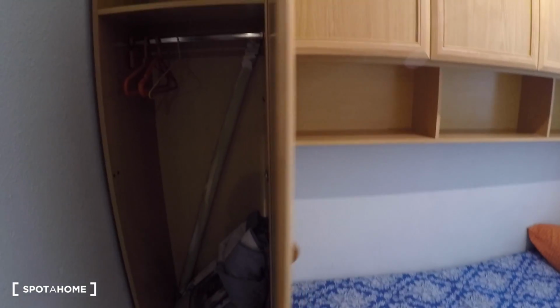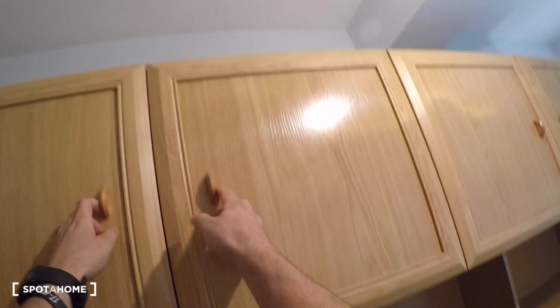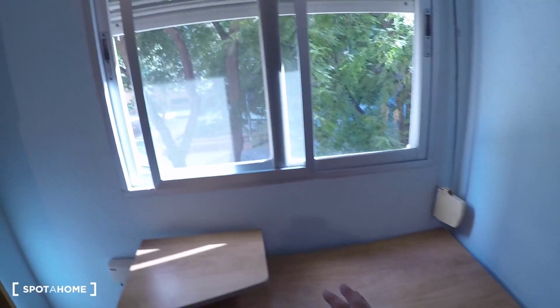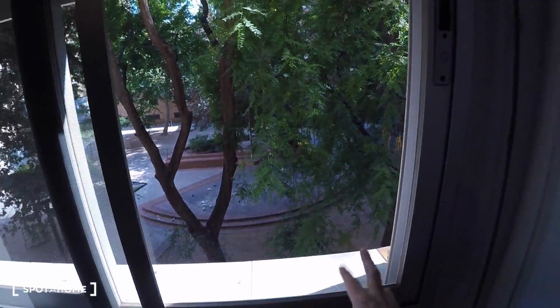Here on my left we have bedroom number 1. And in this bedroom we have a single bed, this furniture around the bed with a lot of storage space, some shelves, more, and a desk, a chair, and a window with exterior views to the park.